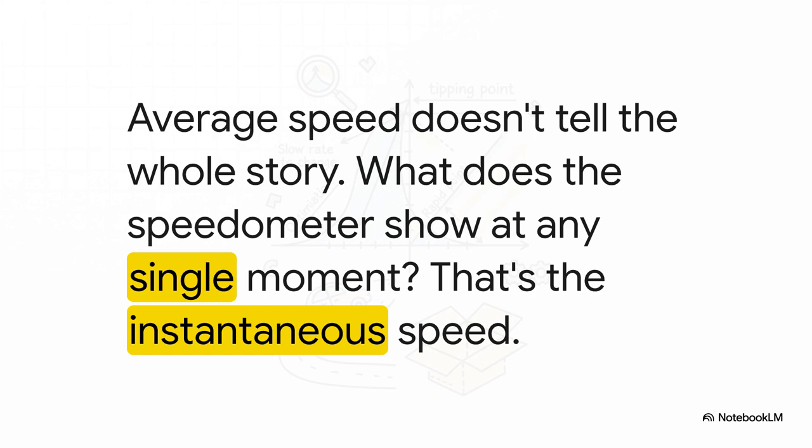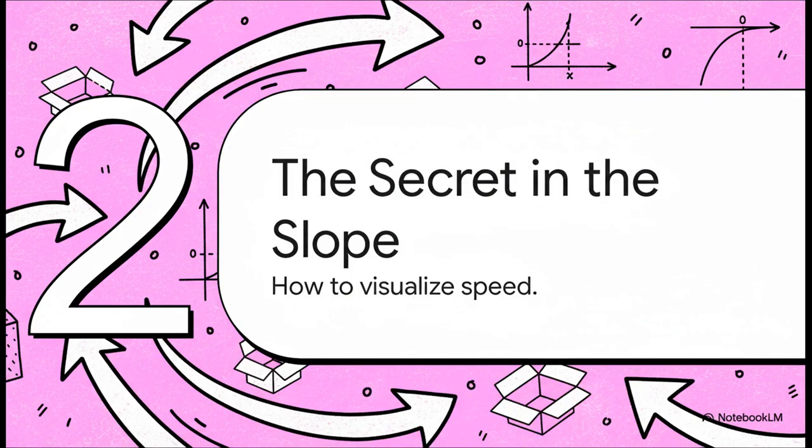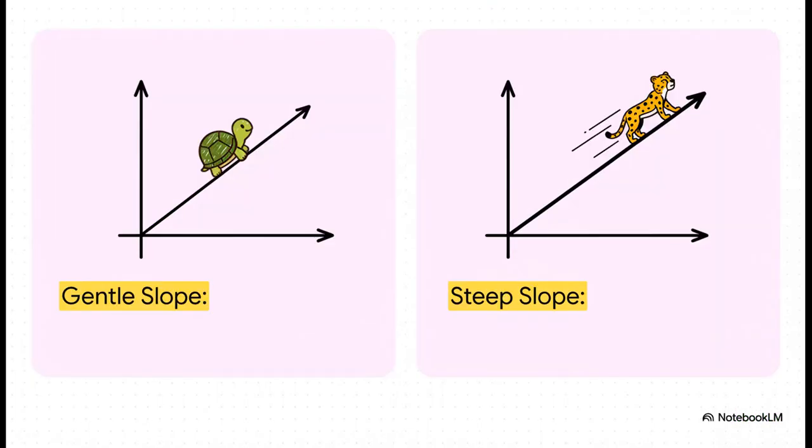To figure that out, we need a totally new way of looking at the problem. And that new way is to turn this whole problem into a picture. This is where the big central idea of calculus starts to show itself. And honestly, it's way more simple and visual than you might think. So check this out. If you plot a graph of distance traveled over time, speed suddenly has a visual identity. It's just the steepness of the line.